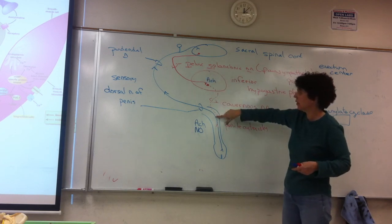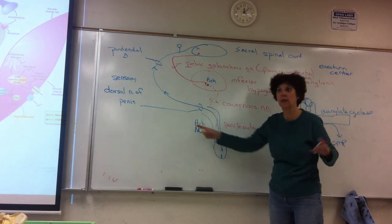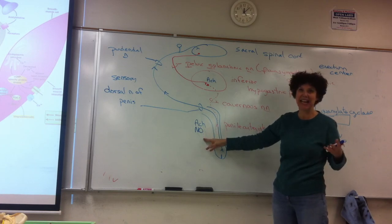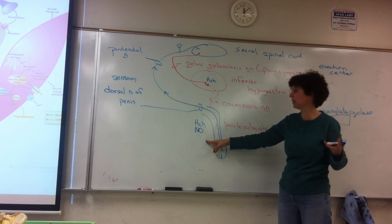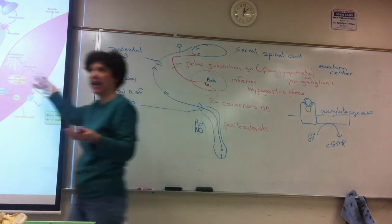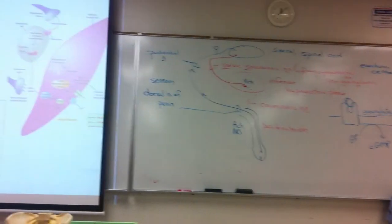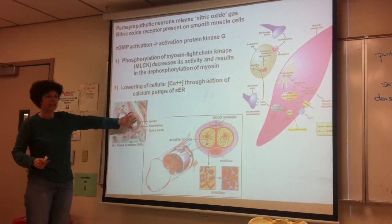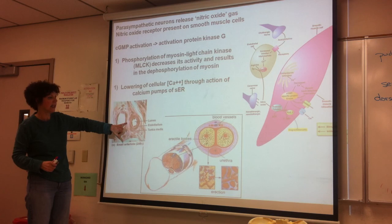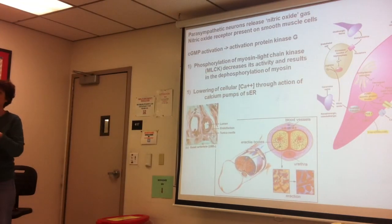So with parasympathetic acetylcholine and nitric oxide, when acetylcholine is released, nitric oxide is going to be made, or nitric oxide can be made directly. And then nitric oxide as a gas is a neurotransmitter and has receptors and results in these two changes, inactivation of myosin and the removal of the calcium from the cytoplasm. Both of those result in smooth muscle relaxation. The arterioles dilate. They're right next to the thin walls of veins, and that then results in erection as the veins keep the blood from leaving the erectile tissue of the penis.